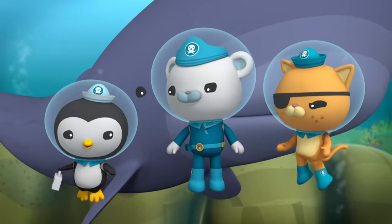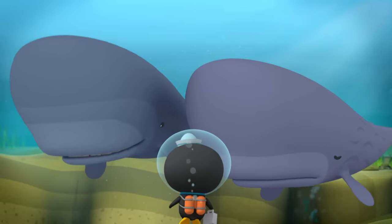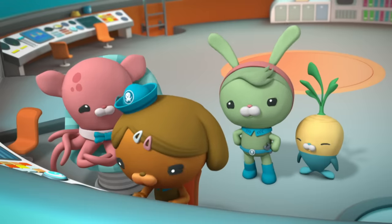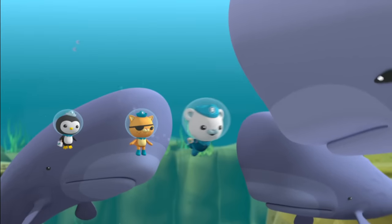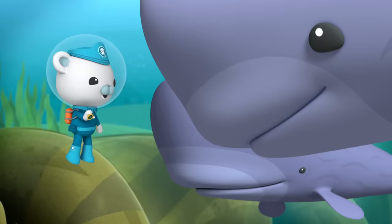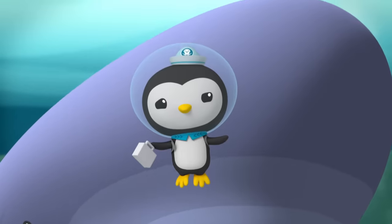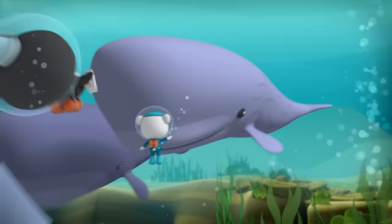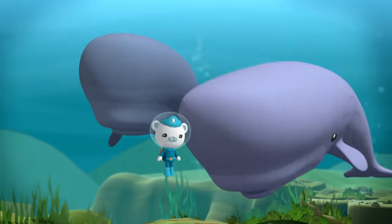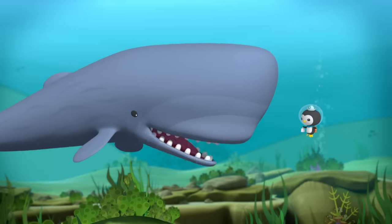Peso? Me? Him? Dashy, send me a picture of a... Orca? Already on it, Captain. Sperm whales, there's been a misunderstanding. Peso is not an orca. He's a penguin. You thought he was an orca? Oh, he is black and white like an orca. But he's tiny.